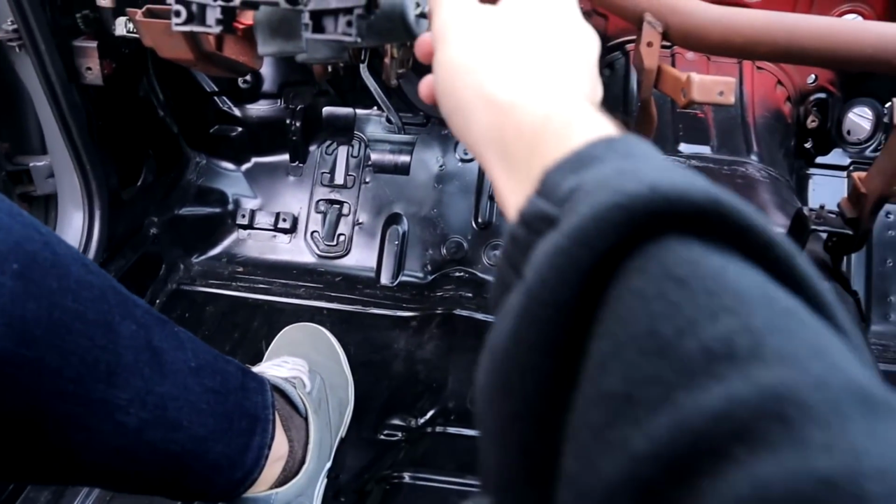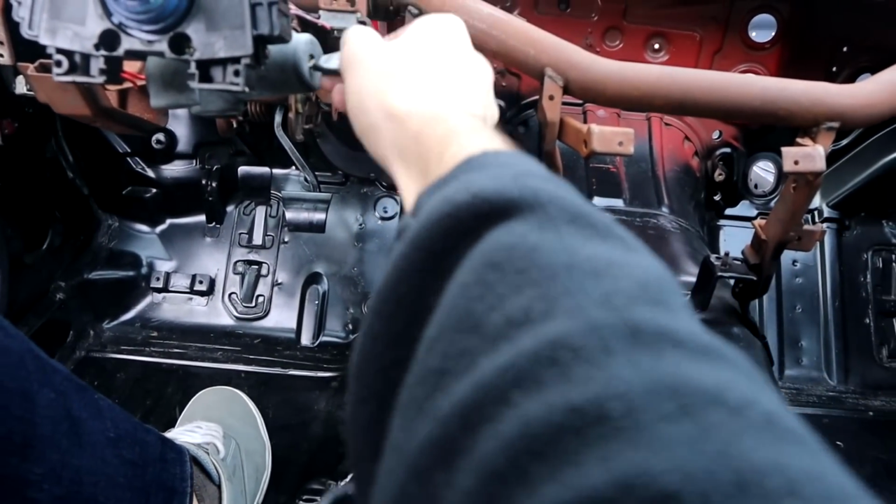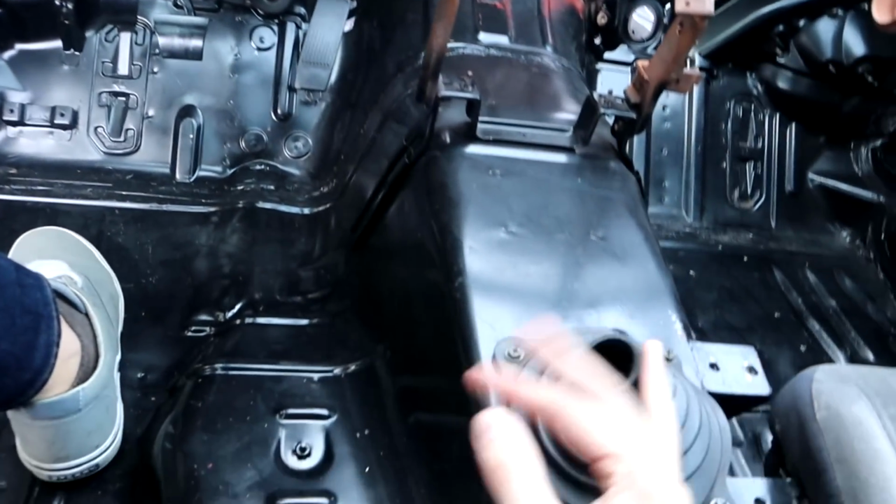Oh look, the key. I didn't even ask about that. That was really stupid of me not to ask about that. Oh my gosh, I have another Nissan key. That is so cool. I'll keep it in there for now. I don't really need it right now.